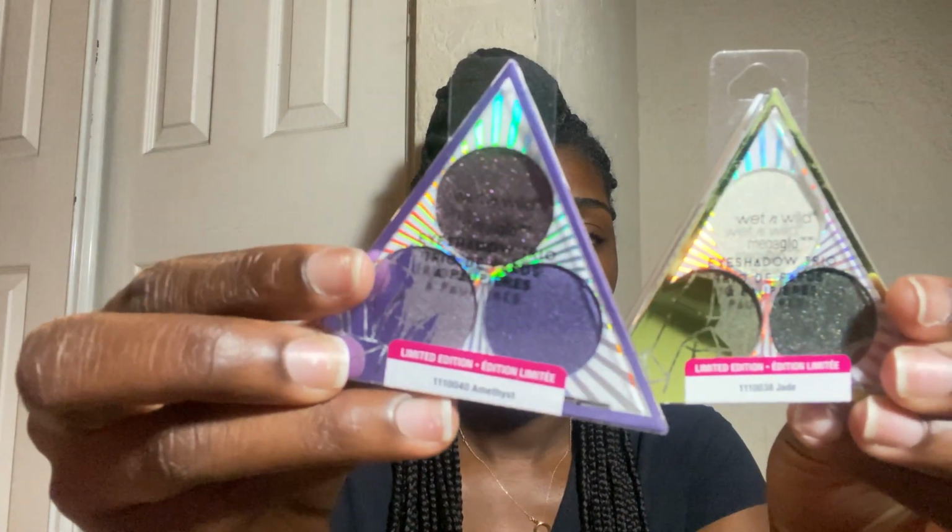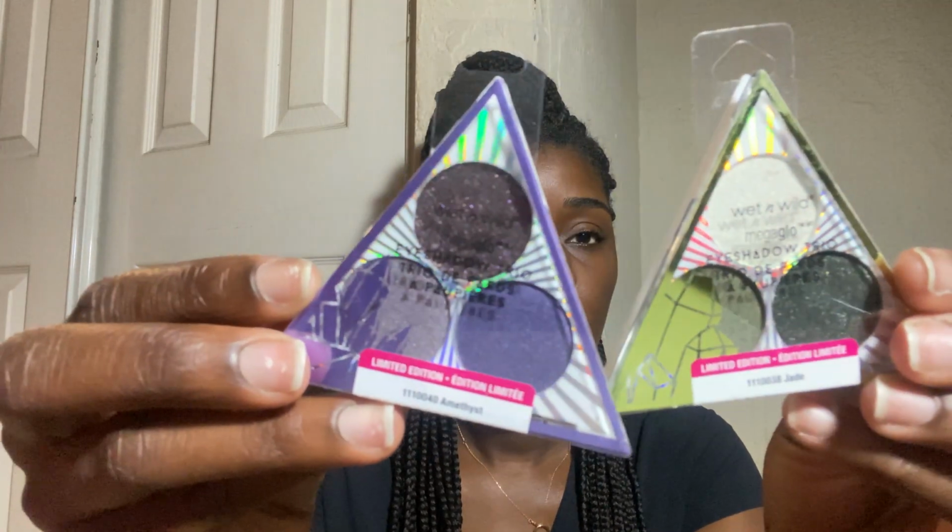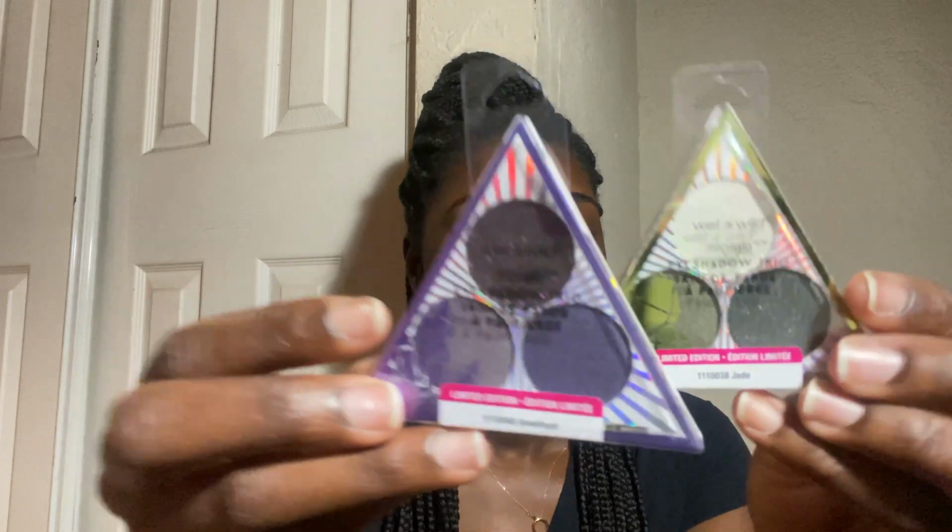Another Wet n Wild product from the Mega Glow line. These are also considered limited edition. I have two eyeshadow palettes here, and I got the Jade and Amethyst. Really pretty. Nothing like this that I own. Again, I'm not the biggest eyeshadow person, but I would love to try to create a look with these. So if you want to see that, definitely thumbs up this video.